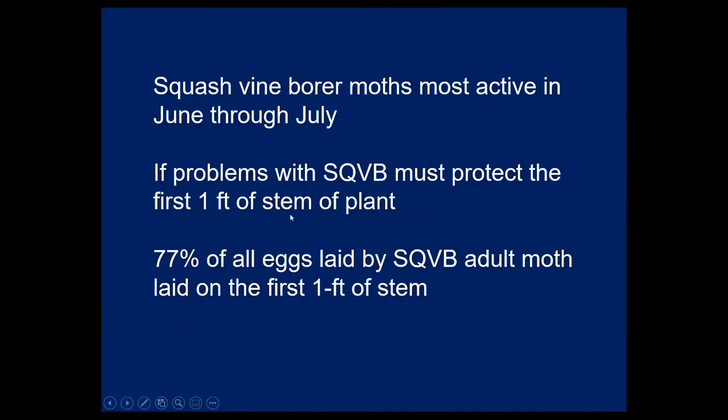And what my research has shown, and other people's, is they're most active June through July. So those are the months you want to protect your squash. Before this in May, they're not active. If you have prominent squash vine borer, you've got to protect the first foot of stem that comes out of the ground, because this is where they lay almost all their eggs.